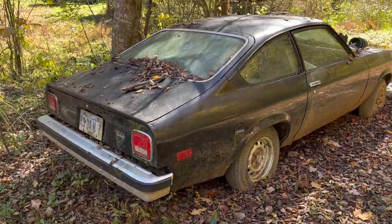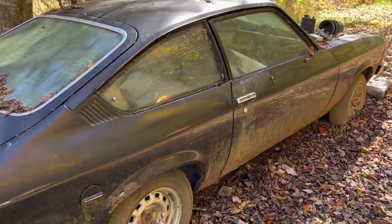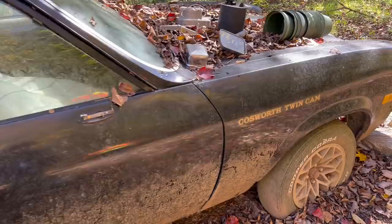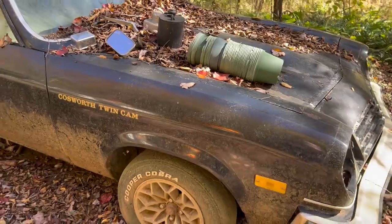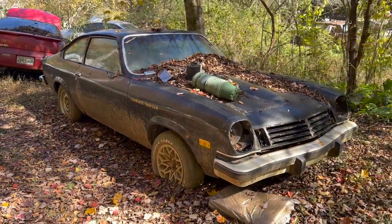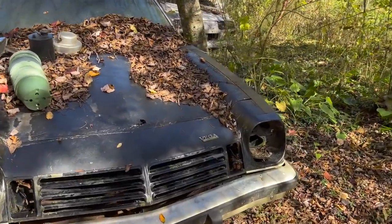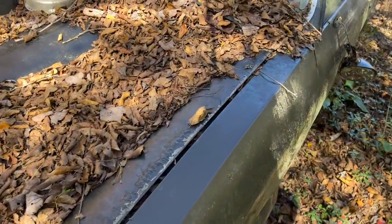And here's another Cosworth Vega. Now this one is mostly complete, but it's a little bit rough. Somebody has actually painted this car and straightened it up, but you can see everywhere there's rust bubbles popping up. This car more than likely came from up north and had been patched up with Bondo and, you know, just filled in the rust and painted right over the top of it. But it's still a Cosworth Vega, so it's still a pretty cool piece. There's still a lot of good pieces on it.